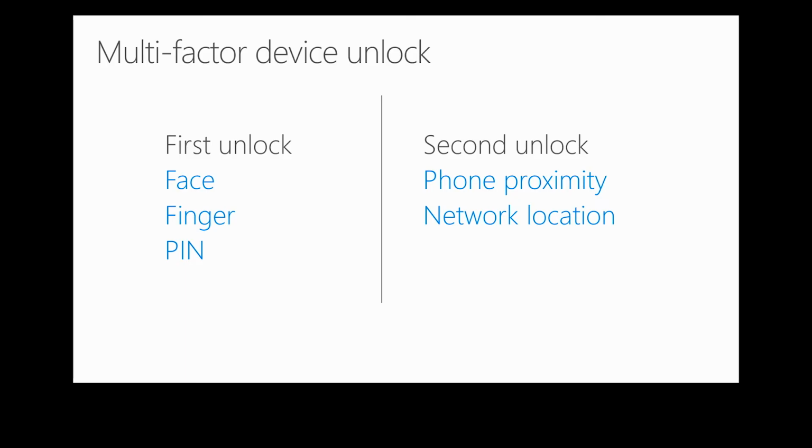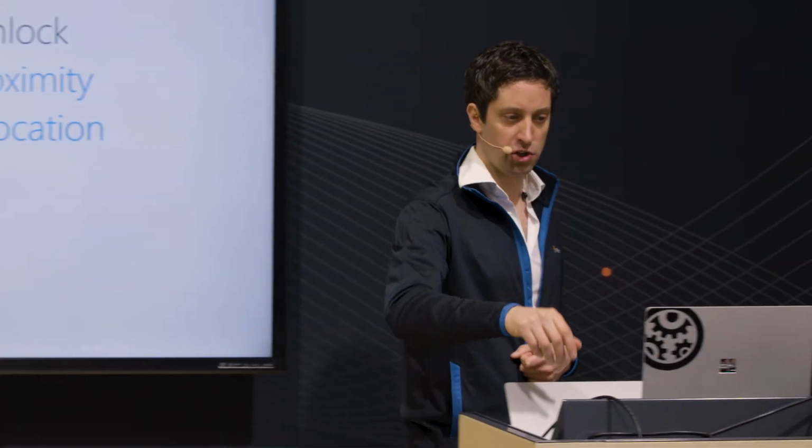So what we added is the option to add a second unlock, which could be your phone in proximity or network location. And especially this one's cool. As soon as you pair your phone to your Windows PC, or if you enable a policy, that becomes an additional factor. Let me show you with some screenshots what that looks like.